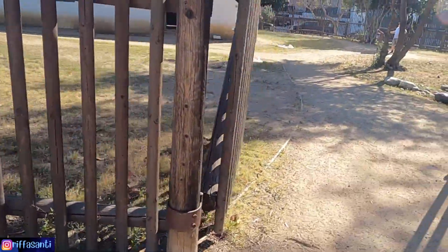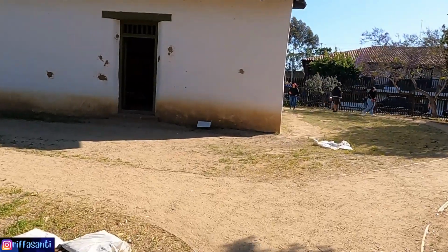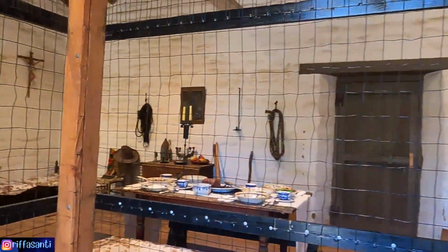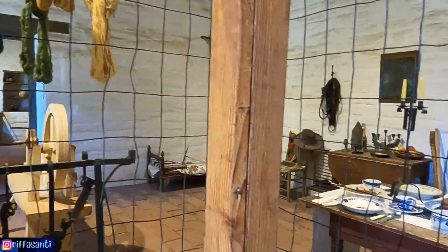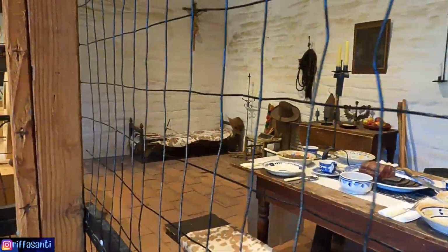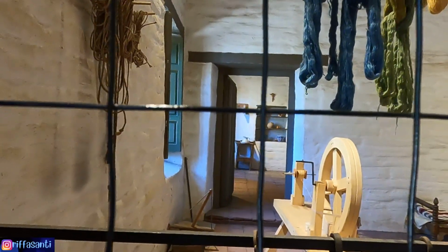Machado Stewart Museum. What's in this? So this is the house of Machado and Stewart. So this is how the house was, the arrangement. This is like the kitchen and dining table, and there's a bed and roofing, maybe over their bedroom.